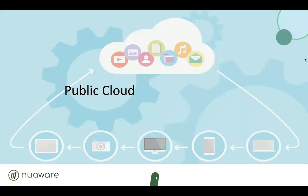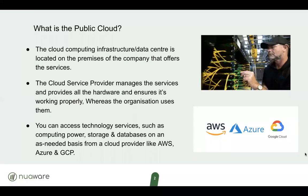I work for Nuaware. I help businesses select the best available tooling for their infrastructure as they move through the path of digital transformation. More specifically in the DevOps and cloud native space. Today, I just wanted to run through what the public cloud is and some of the business benefits of using the public cloud for most businesses.